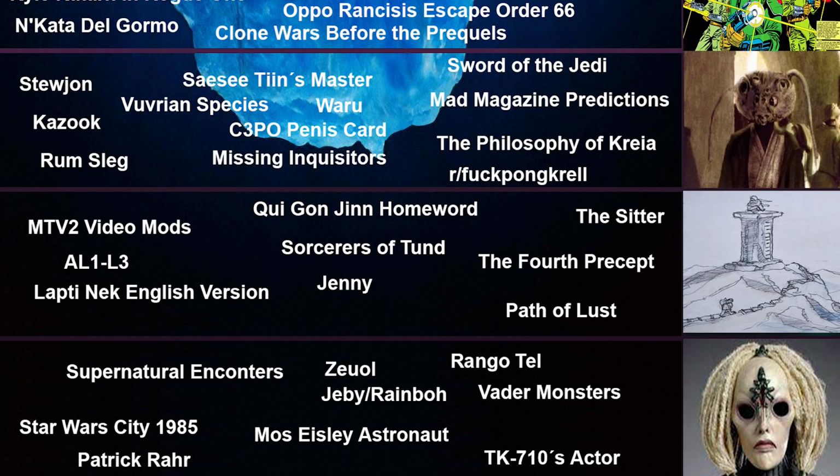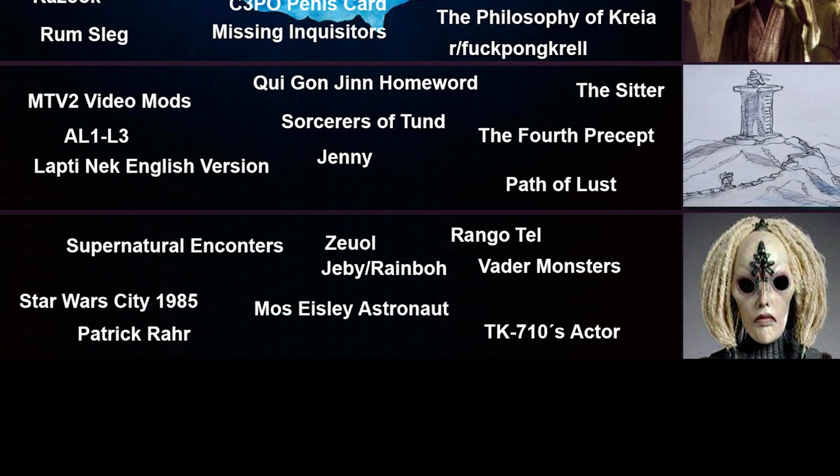Alright, moving on to the bottom list, we have Supernatural Encounters. So Supernatural Encounters was a Star Wars project that was being worked on when Disney purchased Lucasfilm. It's being finished and expanded by the original author. It goes deep into the esoteric bits of the lore.